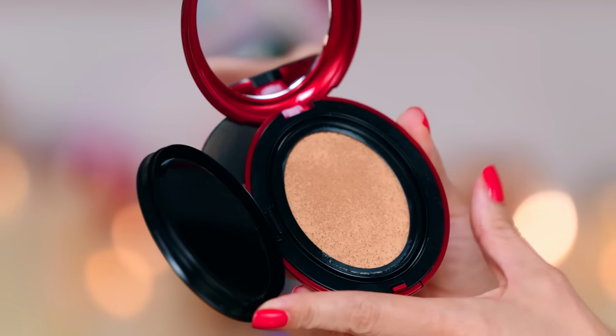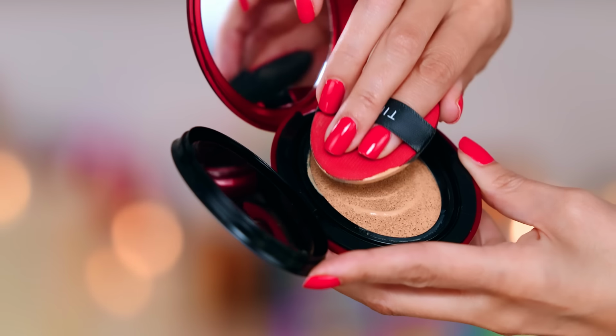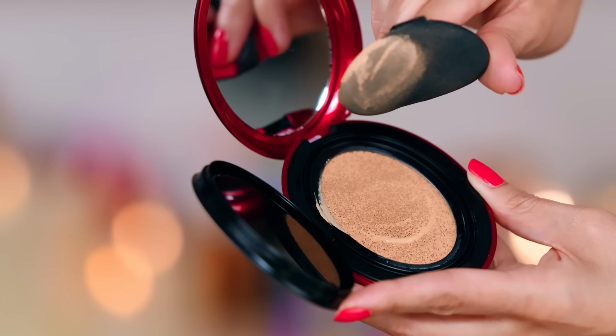Now, what I like about the formula the most is how lightweight it is. You guys always know I use the word crinklify, or I don't want something that sits on top of the skin. I want fuller coverage, which this does provide, but you don't want it to be like, ooh, cake face, like look at that thick makeup. And this is not that kind of a product. And that is why I love cushion foundations as a whole so much.